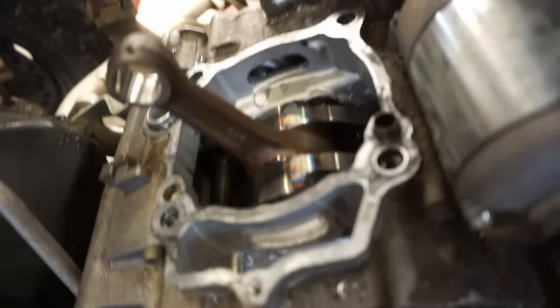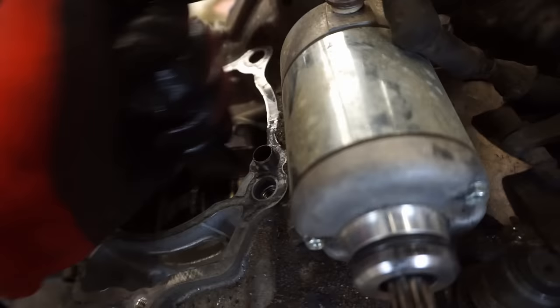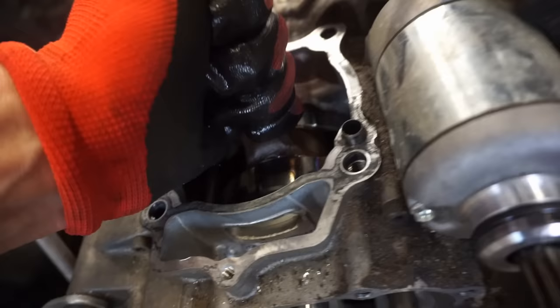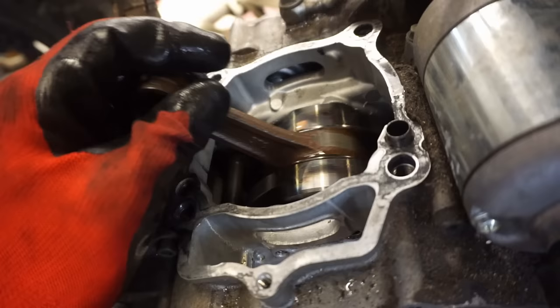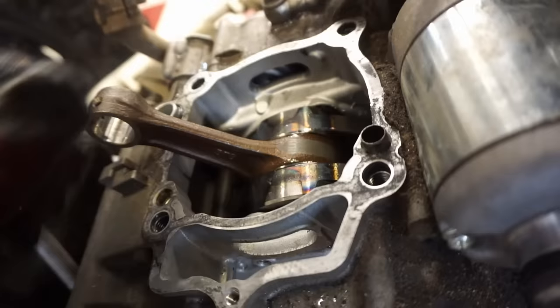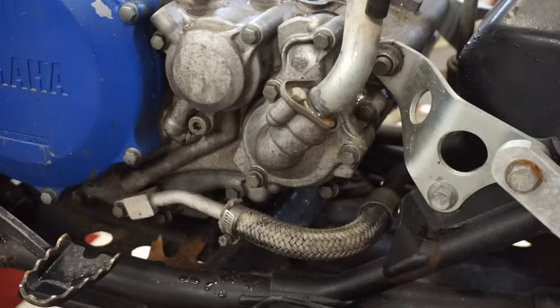All right, now that the piston's off, we can get a closer look at the rod here. You can see it's moving with the crank. It should be moving separately, so those bearings are crunchy in there. Let's see. Yeah, those are toast. You can see it gets hard right there, then loosens up. You can still feel it's crunchy in there. So it's not horrible, but it definitely is that. And I can see chunks of metal in there. So yeah, that's what failed.